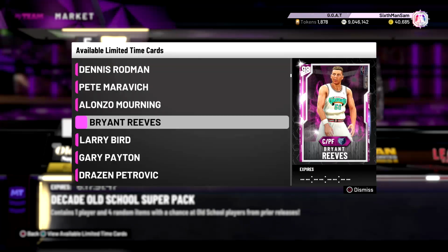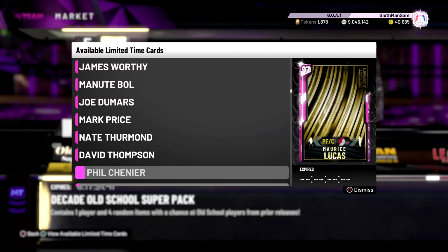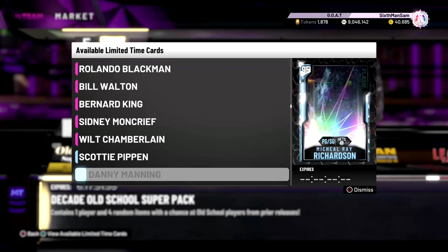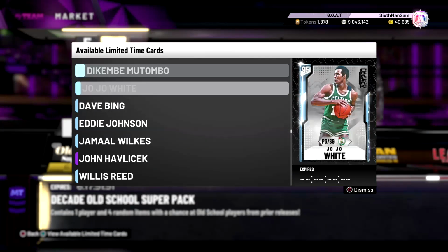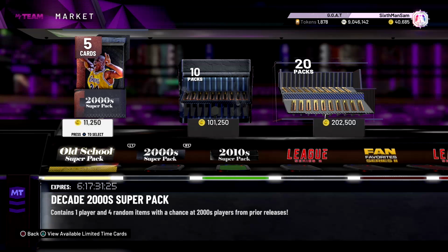So they also have Bryant Reeves in here, which is kind of interesting because he was a spotlight card. But Gary Payton, I know that card was pricey. Like I said, I'm not going to read through all of them. Manute Bol, who else? They have the Phil Chenier. That card was definitely expensive. The Bill Walton. And I think, is Tim Duncan in this one? I don't think Tim Duncan's in this one. But like I said, they do have all the way through emeralds in here. Not in the first one. They only go through to the rubies.